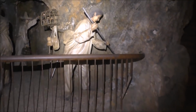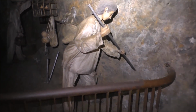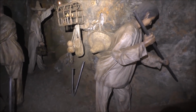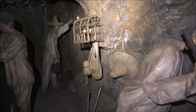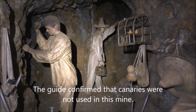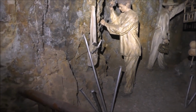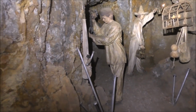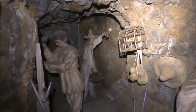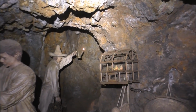And there we go, we've got some canaries in a cage. I don't think they would have used them here. That would be something they use in a coal mine. It's not something that's commonly used in hard rock mines, unless they had some specific issues with that. And there's some hand steel and some tools there. Well, there's a teapot. This seems like I've got my museum, eh? The old teapot lamp.